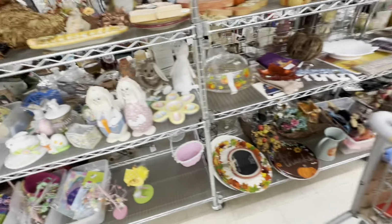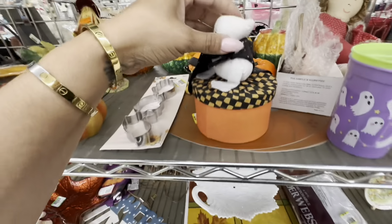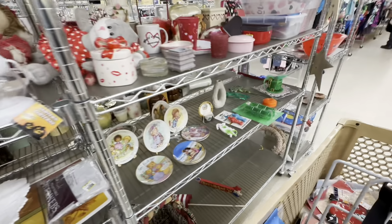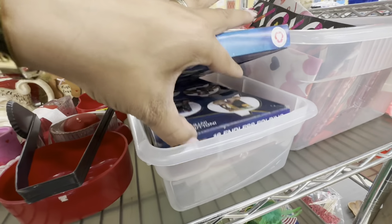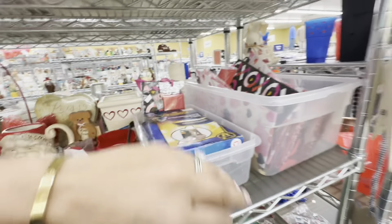Does anybody do good with Easter decorations? I don't think I've ever sold an Easter decoration on eBay ever. Let me know in the comments if you have and what it was. Usually Halloween and Christmas are the only holiday items that sell for me. I have picked up others, but none of them have done very well, or they just sit on the shelf.